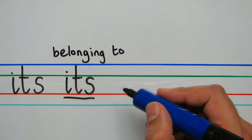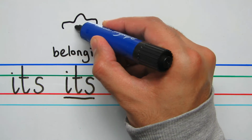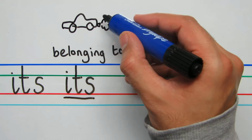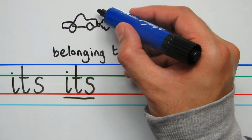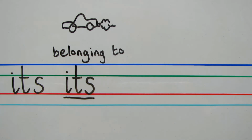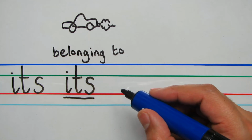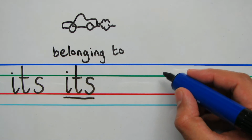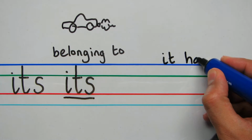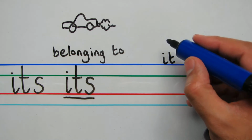So for example, if I'm talking about a car, and I say its colour is red, I will use its. And if I want to say it has gone, I will say it's like this. It has gone. I shorten this as a contraction to it's.